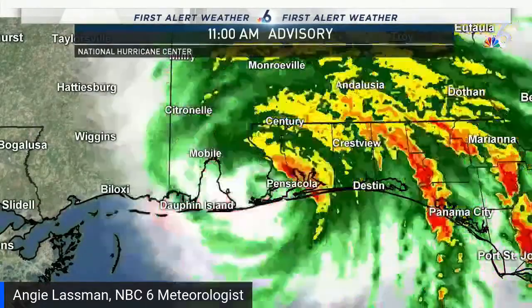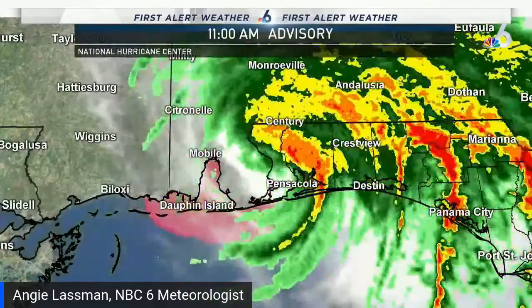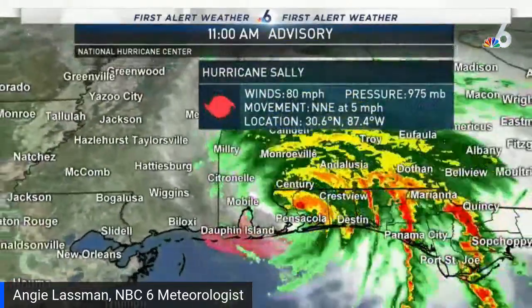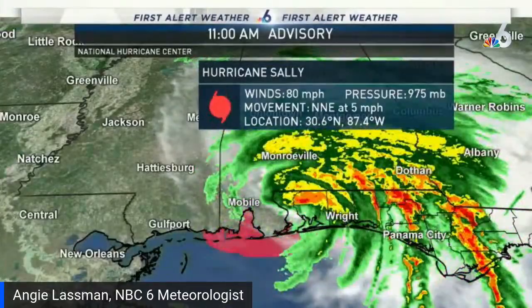latest 11 a.m. advisory. Plenty of rain sitting, basically shifted well off to the north and east of this system. Very lopsided, actually. So as far as the current details of it, winds are at 80 miles per hour and it's moving north-northeast at 5 miles per hour.